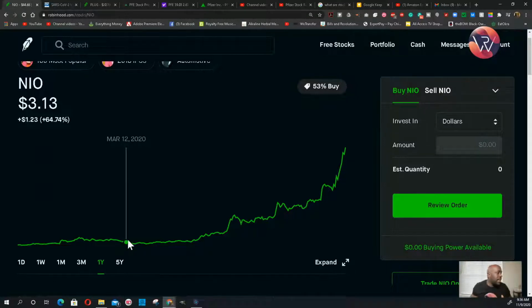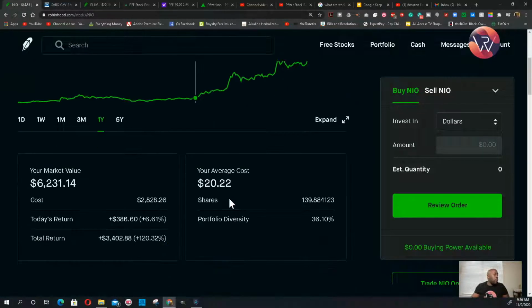Okay, so with that being said, NEO is up. NEO is up $41 from $3 when I told people to buy. And don't forget last week, let me show you my portfolio again. Look at my total return. My total return on NEO is 120%.